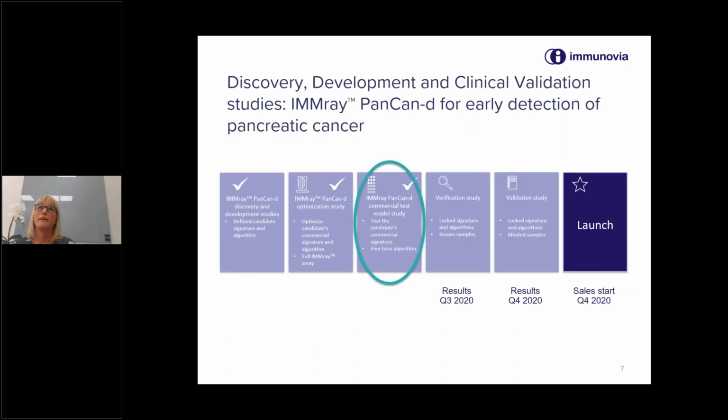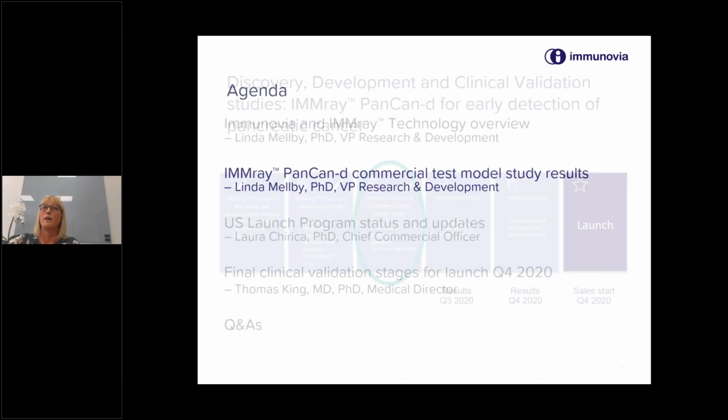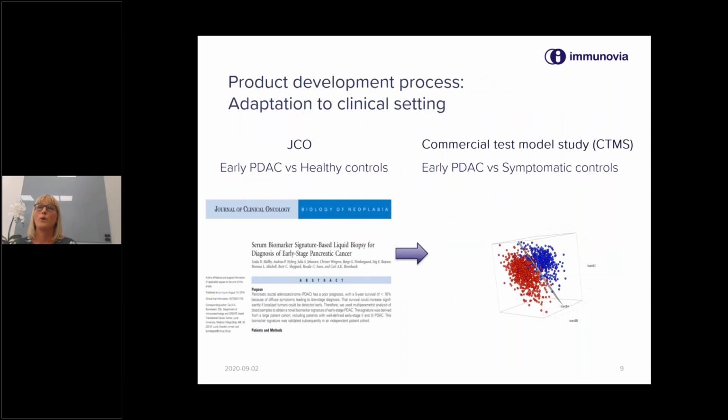So during the development of IMMray PanCan-d, we have run several discovery and development studies, and the latest was the IMMray PanCan-d commercial test model study that we finalized end of last year. So this is a study that I will tell you more about right now. So as I said, we have run through several studies during the development process.